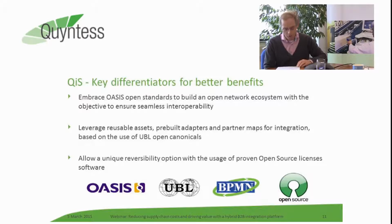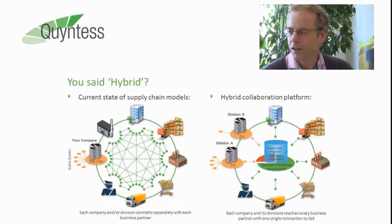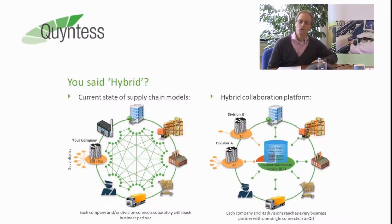So translating that a little bit further, we put in the title slide of this webinar the term hybrid. And hybrid is a buzzword at this point in time in supply chain integration. So how does that translate to hybrid? Well, I can summarize it with the two pictures over here.